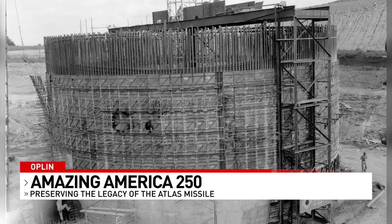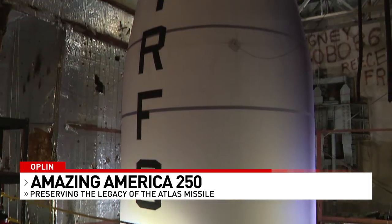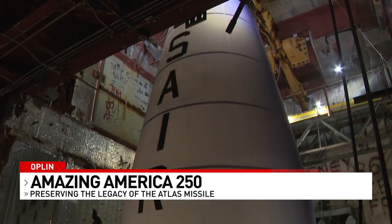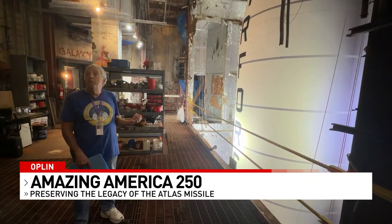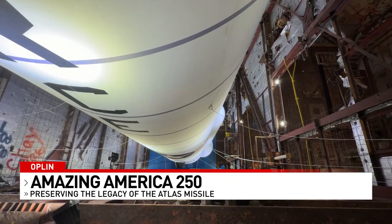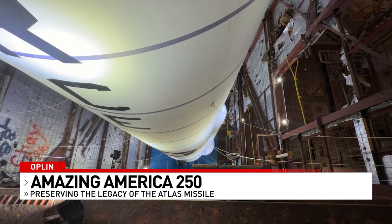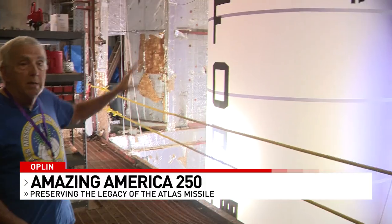Inside the silo is one of the museum's most eye-catching displays, a full-size inflatable replica showing visitors just how massive the Atlas missile really was. And that replica stands in nearly the exact spot where the real missile once sat underground. We're within about 10 feet of where the missile would have actually sat. So it's a full scale, so the real Atlas was actually that diameter, was actually that tall.